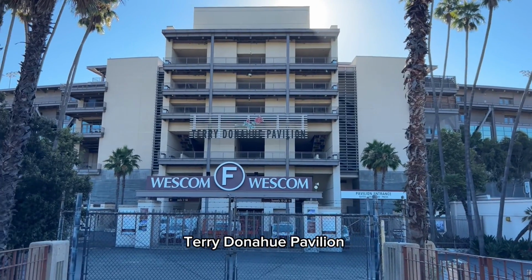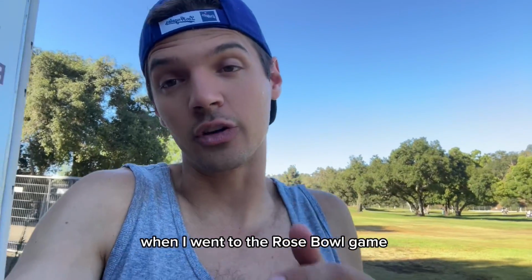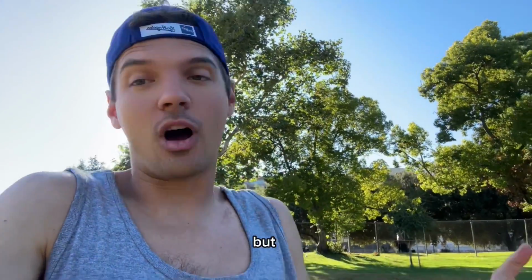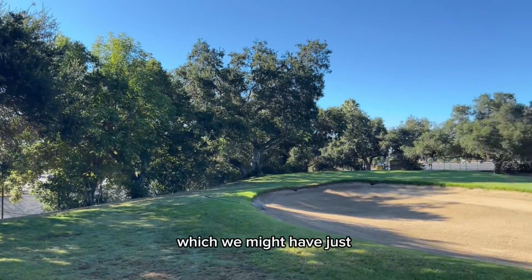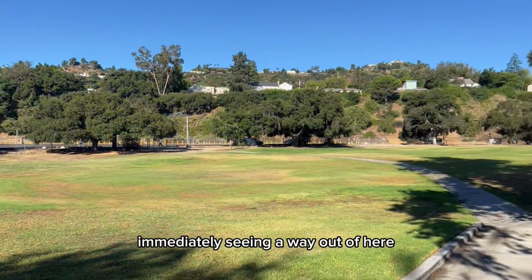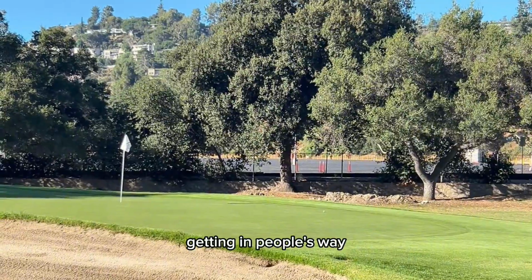Terry Donahue Pavilion is a bucket list premium section for me. And I did try that too when I went to the Rose Bowl game this past year. I guess I should have mentioned this is my second time here, but 100,000 people here versus nobody here is night and day difference. I didn't even know there's a golf course, which we might have just messed around and got trapped on now. I am not immediately seeing a way out of here. And someone just hit onto the green right here, so we're 100% getting in people's way.